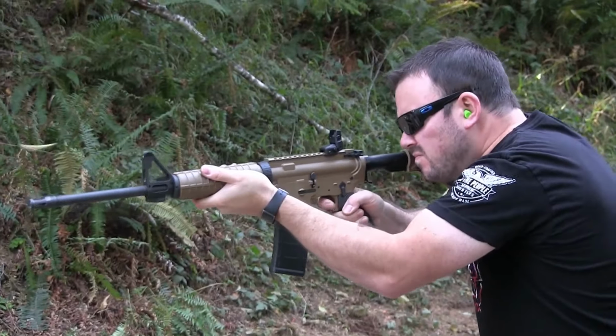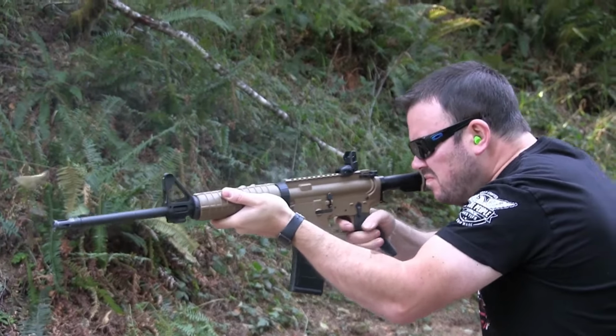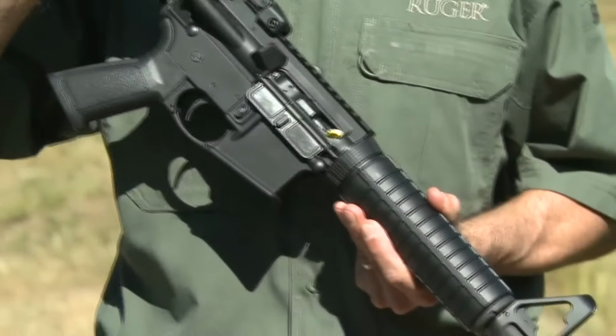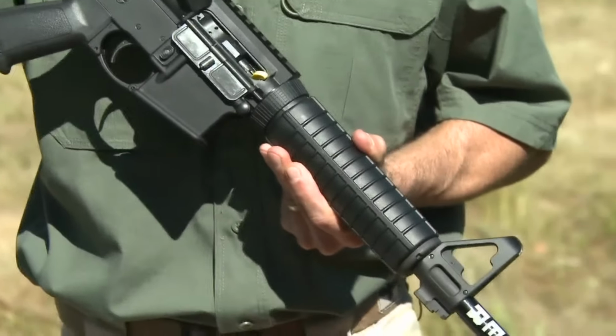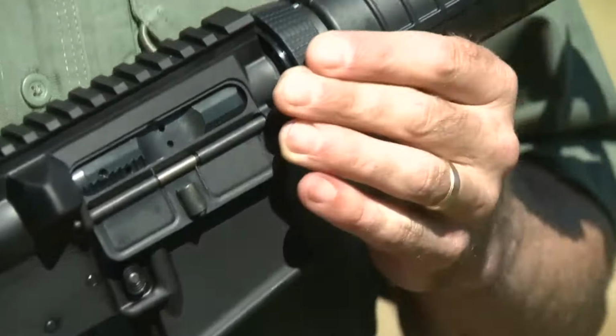The M4-style synthetic buttstock is easily adjustable with 6 different positions offered. Additional features include a forward assist, dust cover, brass deflector, an elevation-adjustable fixed front sight, and a Ruger flip-up rear sight.